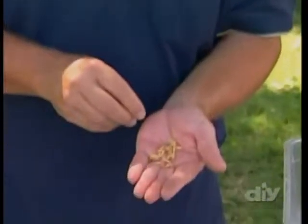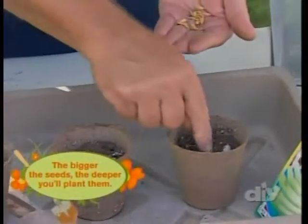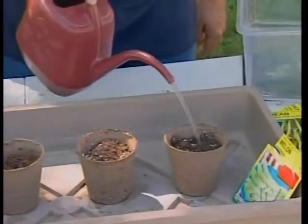Now, the question is, how deep do you plant those seeds? Plant seeds no deeper than the seed is long. These melon seeds, for example, are about a half inch long, and that's the depth to which we're going to plant them. Just use your finger and poke them down about a half inch. We're going to keep the seeds evenly moist. You may need to water them every day.